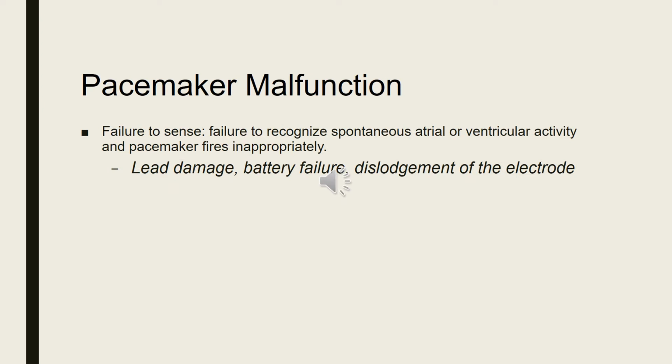As with anything, especially if it's mechanical, one of the most common problems with a pacemaker or even an ICD is a failure for it to sense. And that could be due to a lead, because when you get the pacemaker in there, you put the leads in first and then you attach the leads to the pacemaker.